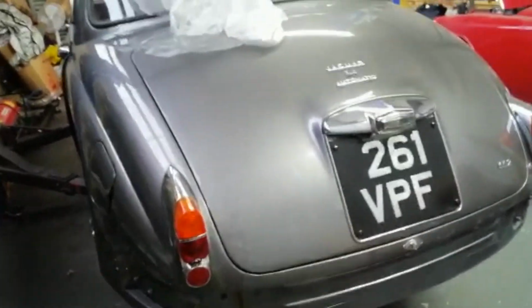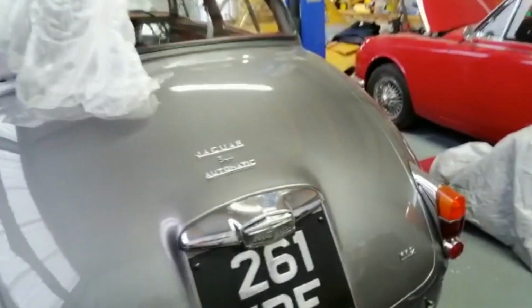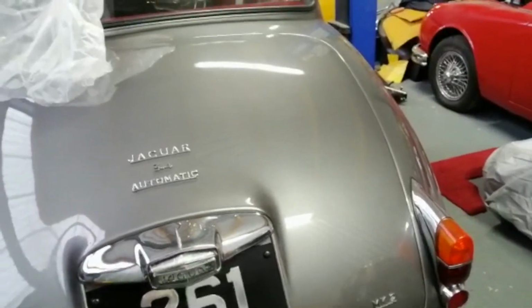It's a fabulous car. It's everything I dreamed it would be in terms of the colour combination of the opalescent gunmetal grey with the red. It just looks the classiest of colours for the Jaguar, I think.